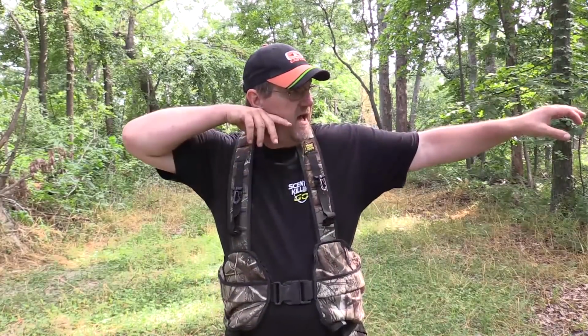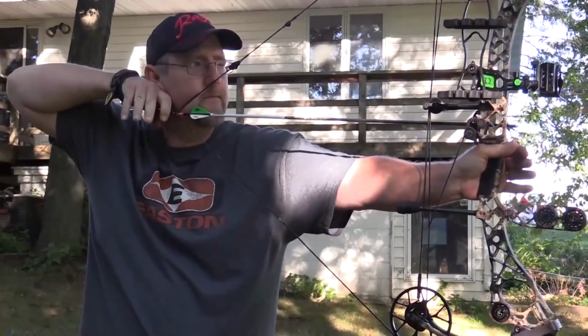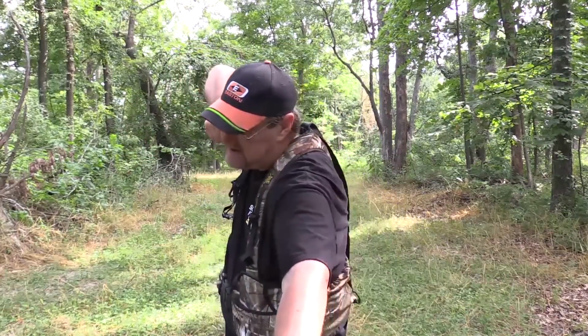There's 2 things that we have to keep in mind. All bending occurs at the waist, straight line across the chest, parallel. You can't go like that. That no longer keeps it parallel. That crosses them, and that's going to mess up your shot. Instead, it's all at the waist.